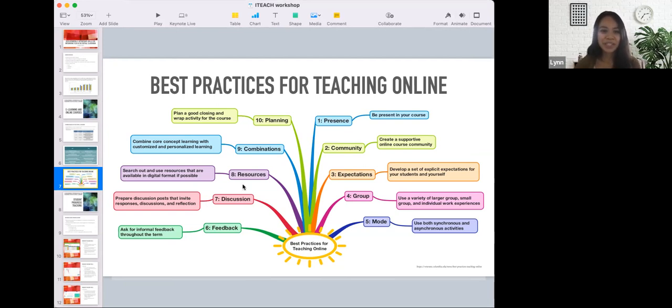Number eight, resources. This is a little bit trickier for online learning because you have to find reliable online resources that your students are able to use. And you also have to make sure that it's compatible with the laptop, computer, whatever technology that they're using. So searching out and using resources that are available in digital format is really important.